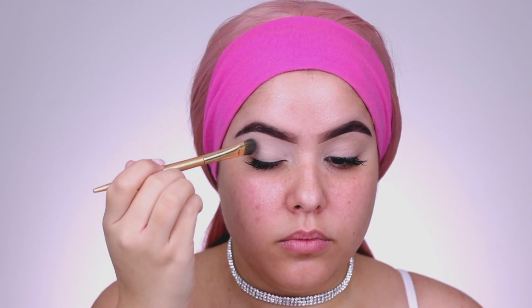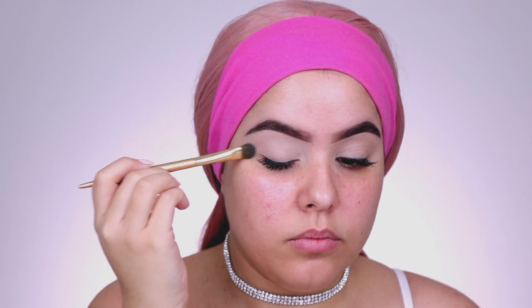I made them a little bit thicker and stronger, bolder than I normally would, just because the picture that I'm following from the Bratz doll, her brows are super fierce. I also went ahead and primed my eyelids using a concealer, and now I'm going to set that concealer into place using a translucent powder.